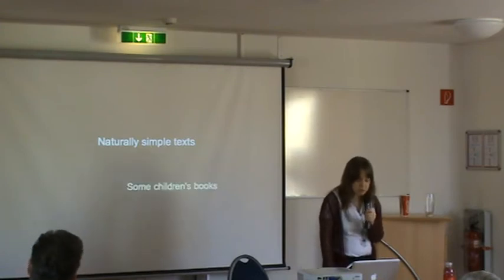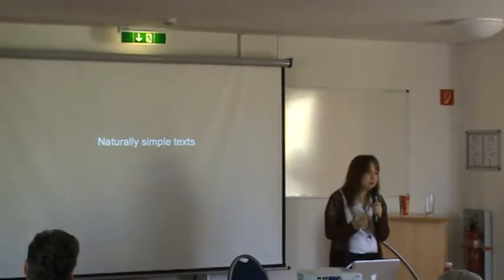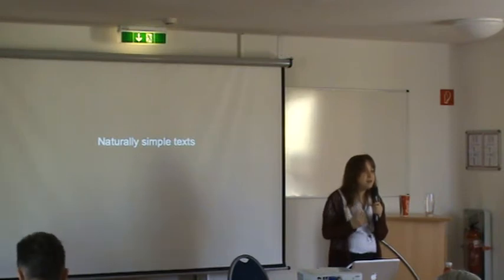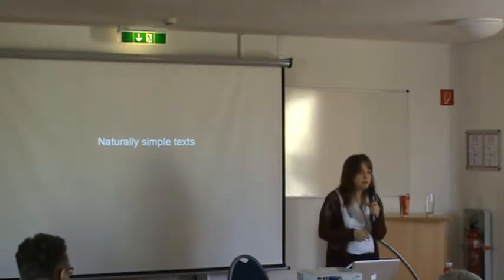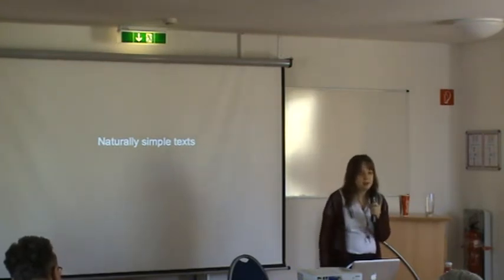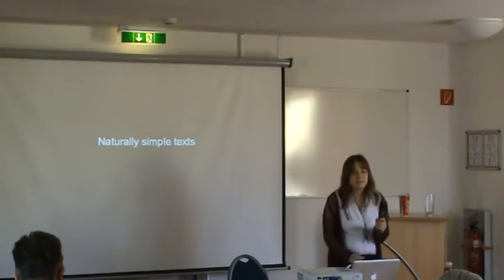Some children's books also work. I'm not recommending children's books in general because they contain a lot of animal names or words for items that you might not generally need. So it really depends on the kind of book. Children's language is not a simpler language, it is a different language. Sometimes, depending on the language, you might find it easier to read a news article than to read a children's book.